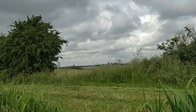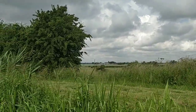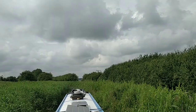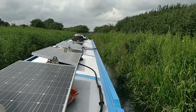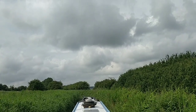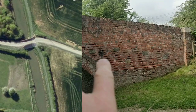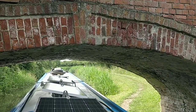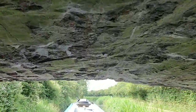This country's so very, very quiet. It's beautiful. I love this kind of solitude. You just will not get 2 boats down here. Oh God, it's terrible, this canal. The old stays there, like the supports to the rods that go through the bridge to stop them bowing or collapsing. Yeah, nice points underneath though, nice.